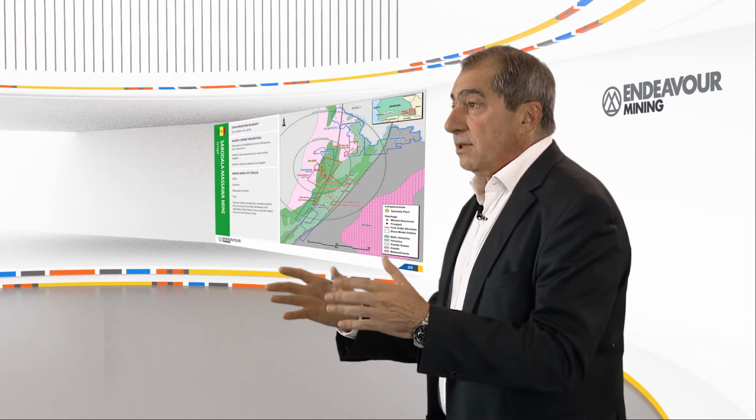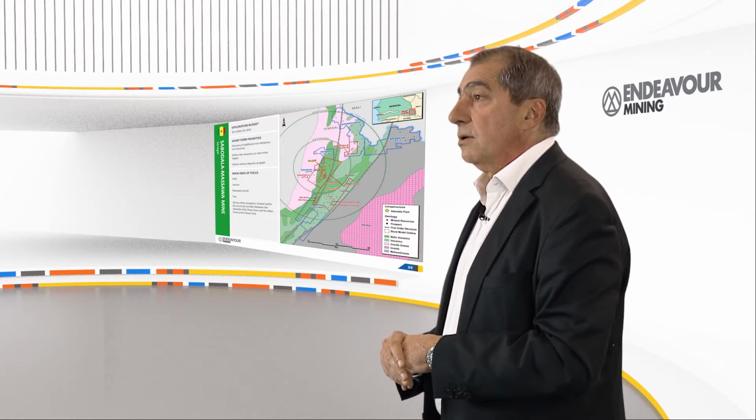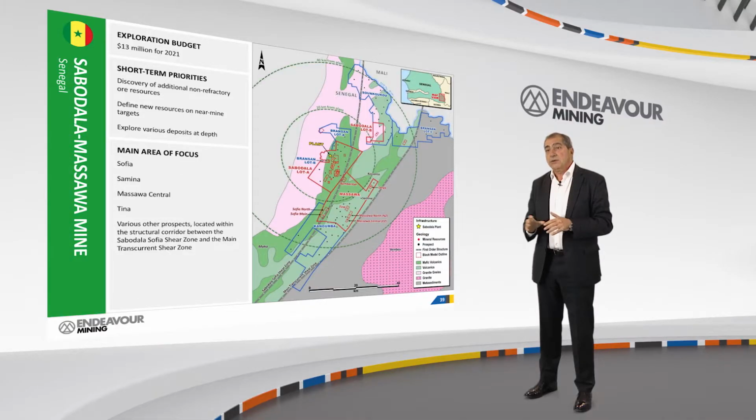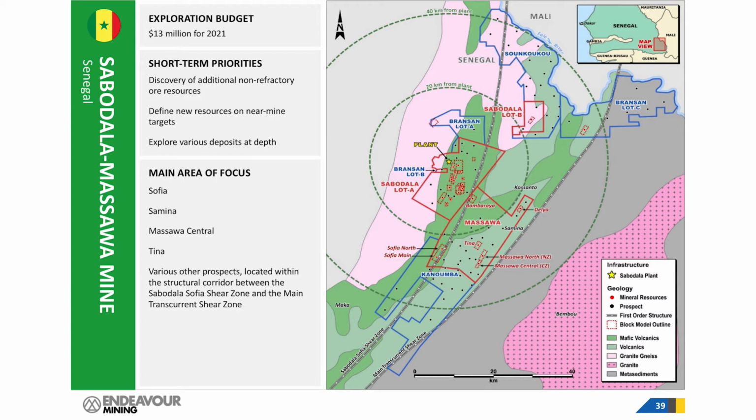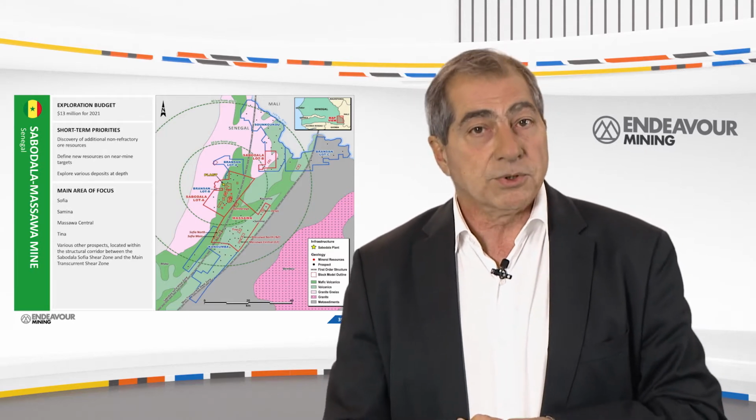In the short term, at Sabodala Massawa, we are mainly targeting non-refractory ore resource. This will allow us to optimize the mine sequencing and grade profile to maximize return from the Phase 1 expansion that's supposed to be completed later this year. In the longer term, we are also looking to add to the inventory of refractory ore sources, and this will provide additional feed for the proposed Phase 2 expansion.